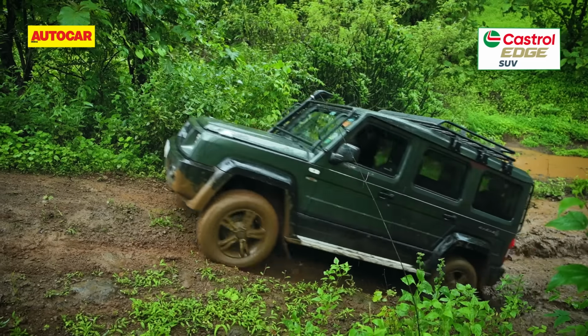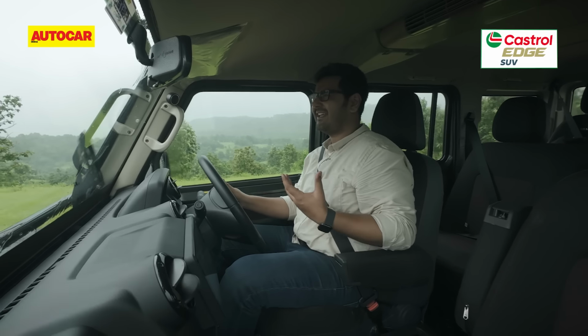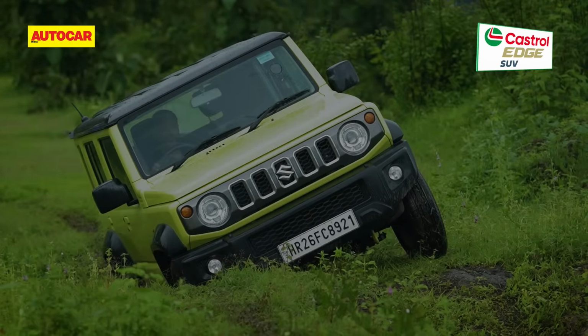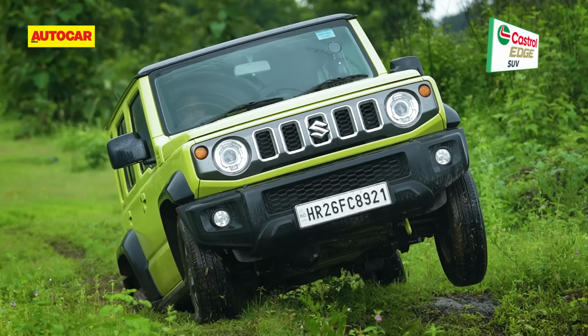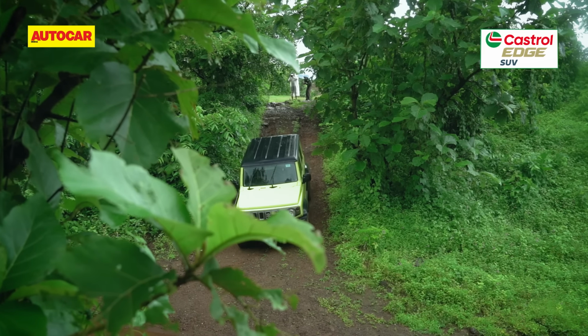The Gurkha, in a sense, feels the most mechanical, it feels the most old school, but again, that's not something I'm sure everyone will want. It's actually the Jimny with the fewest off-road frills, no off-road modes and no locking differentials. Aside from low range, all you get is hill descent control.